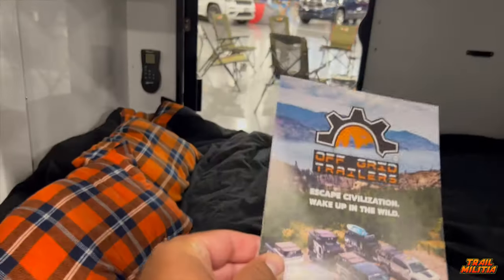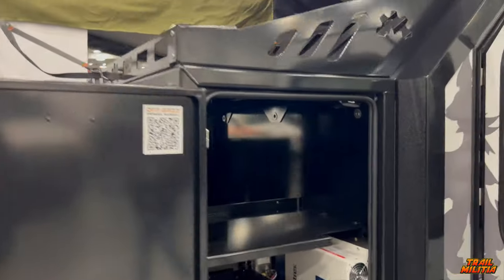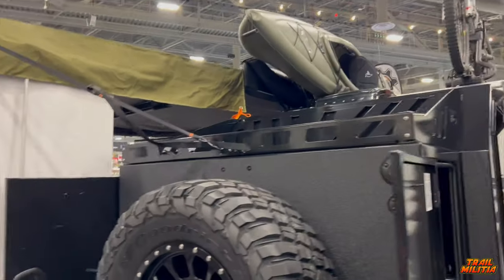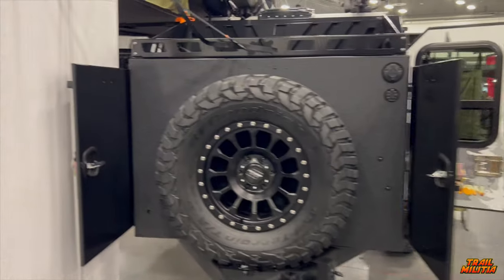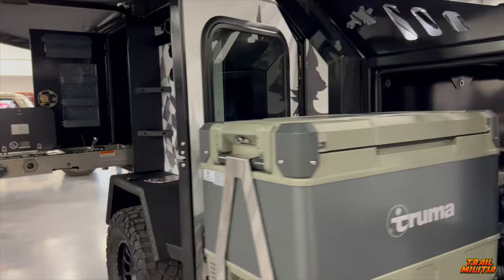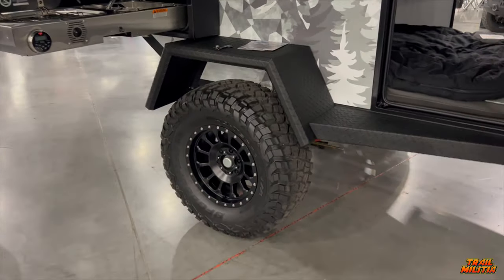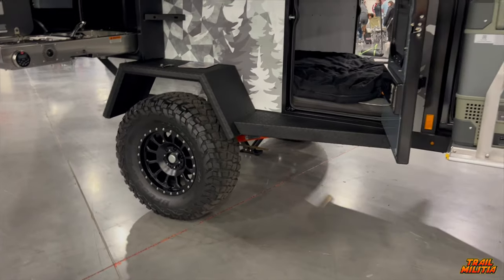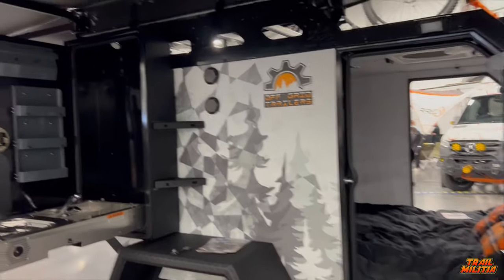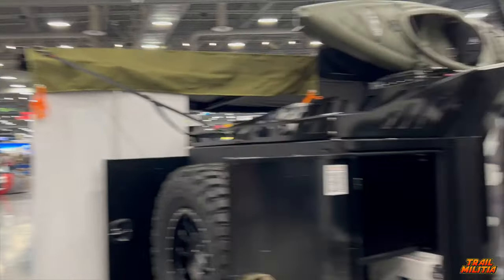This one's made by Off-Grid Trailers. So if you're in the market for one of these, check this out. Because honestly, the build construction, the way it's set up, the batteries, the water, it looks pretty nice. I'm sure it's not cheap. When you have the money to buy something nice, spend once, cry once. It's got a fridge. It's got a kitchen. It's got 33s or 35s. Independent suspension. And that's really, really important when you're going off-roading in some of the areas that we go to. It's really, really dope. So yeah, we're gonna keep walking.